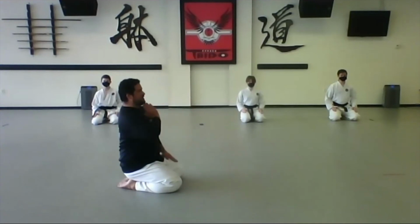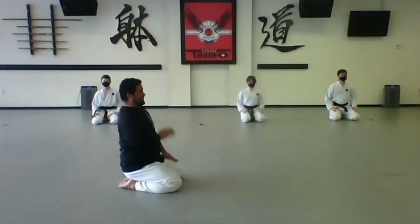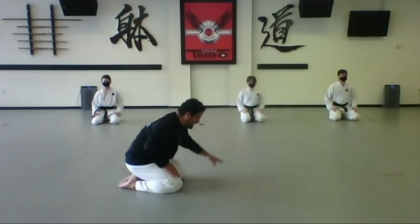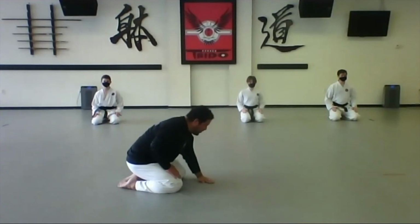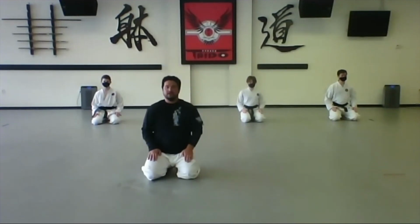Your chin does not change. This space between your chin and your chest neither opens nor closes. It simply stays the same, and I can see all the floor ahead of me. I can see these two guys. I can see my father here off camera. I can see all the way to the end of the floor where it meets the wall. But we definitely do not stick our face up or pull our face in. Last one together, ready. Rei.